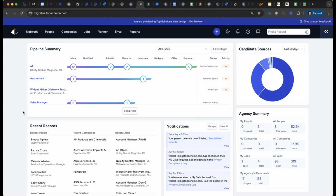At the bottom of the dashboard, we just have recent records, any people, companies, or jobs that you've recently visited, you can jump right to those. So, you come on in the morning and you want to go right into that job that you were working on yesterday, you can jump right into it there.